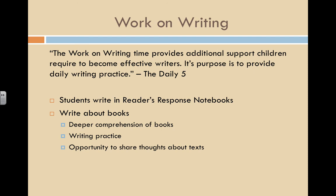Work on writing is another component of our Reader's Workshop. Work on writing is different from the Writer's Workshop in that students are responding to texts during work on writing. They are writing about the reading in their Reader's Response notebooks. This allows students to have more time to be writers, but it also allows students to have a deeper understanding of the text that they read. By reflecting on the text and writing about the text, it really gives them an opportunity to think about what they read and then put it down in their writing. It also gives them an opportunity to share their thoughts about the books with their peers.